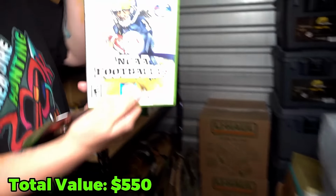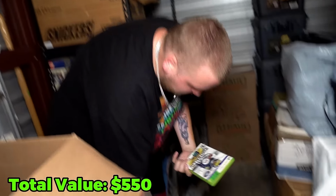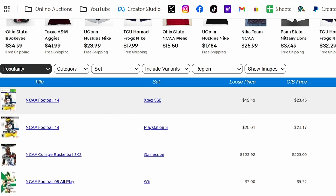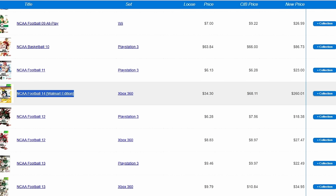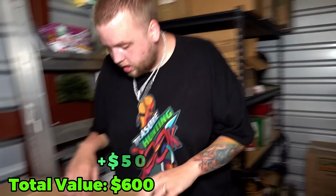I'm pretty sure, correct me if I'm wrong, this is over like a $60 game, if not more. I'm gonna check that in a second, but I think it is. Kind of wrong and right. So here on PriceCharting, where you can check the prices of video games, NCAA 14 actually goes for $23. So it's still a good game. It's the Walmart edition. Here's the Walmart edition one. You can see that one is $68. That's the difference. Let's keep going.